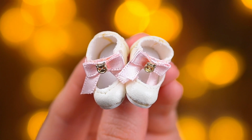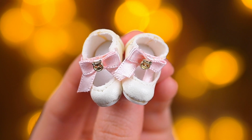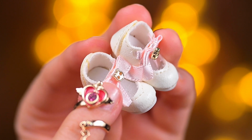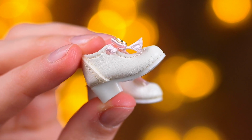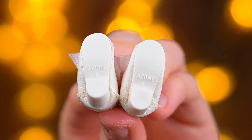Chiika is gonna wear white faux leather shoes. They each have a pink ribbon strap with a bow and golden cat buttons on the middle. The shoes have little heels and the sole is white too. As usual there are right and left marks on the sole.